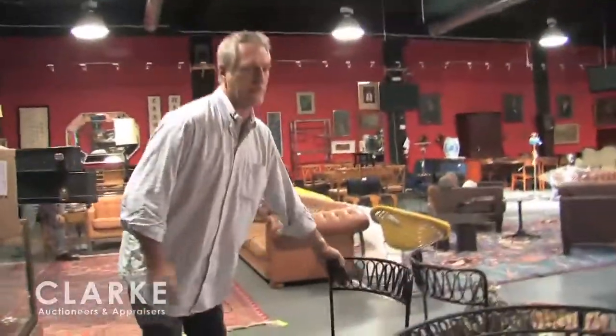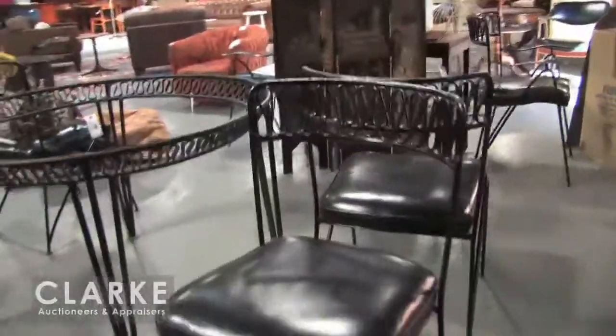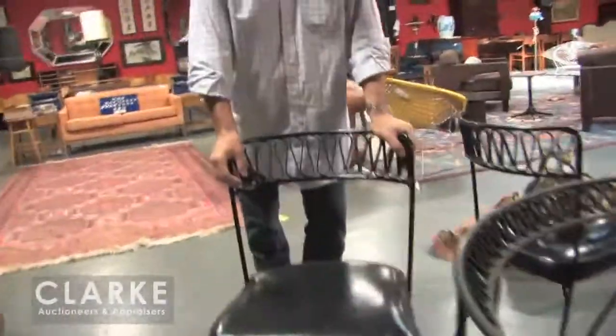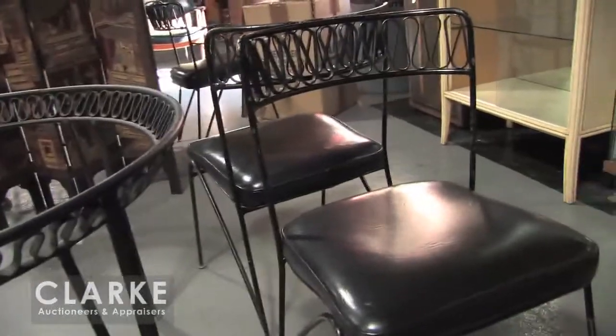Here, Steve, is a 5-piece set by Salterini, sort of the ribbon design. And also outside we have a set of nearly identical armchairs, which are hard to find. The seats are slightly different, but the rest is the same.